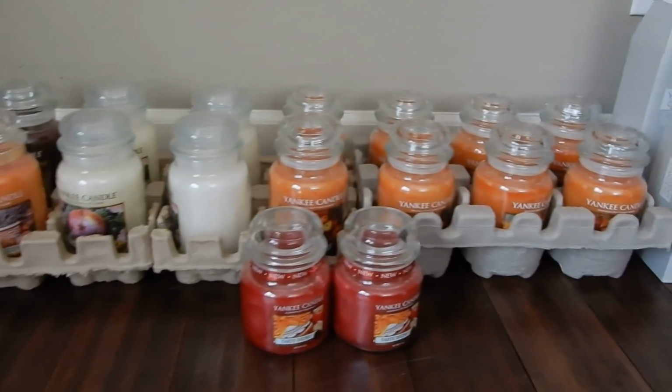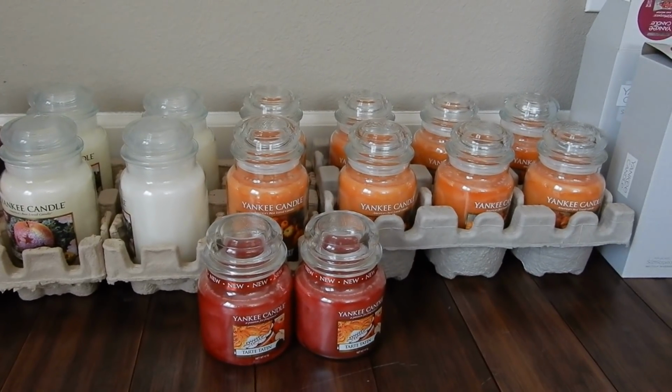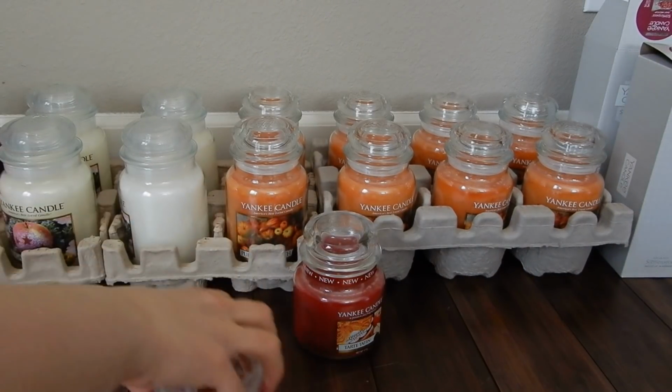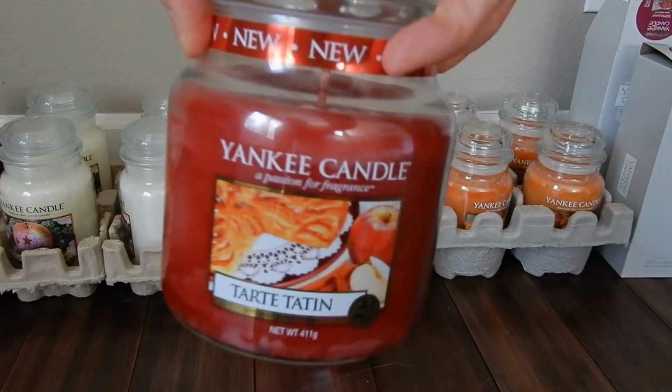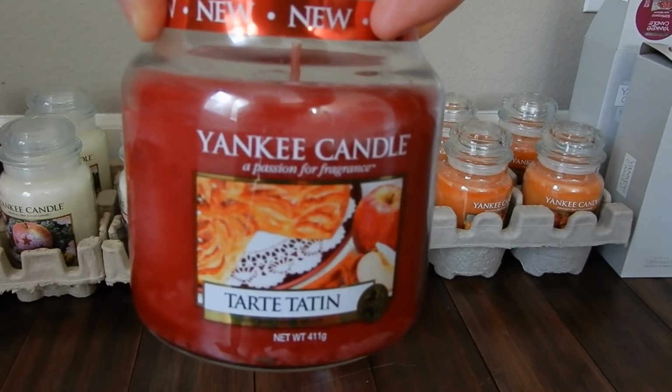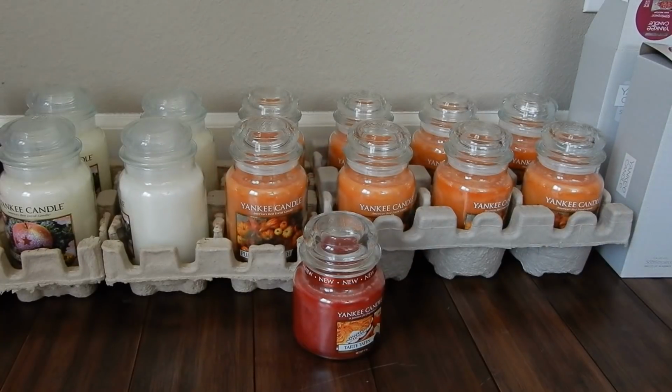I'm going to start in the front here with my most coveted little prized possessions. These are the Tarte Titan candles. I think I started out with 4 of these that I bought at the outlet of all places. When I saw this, I was like, what is this doing here? And they're like, yeah, we just randomly got these in. I do believe that these are from Europe, mostly because they say Yankee Candle Europe on the back.